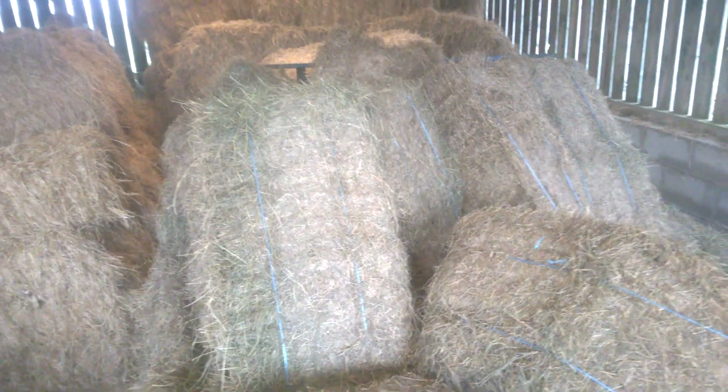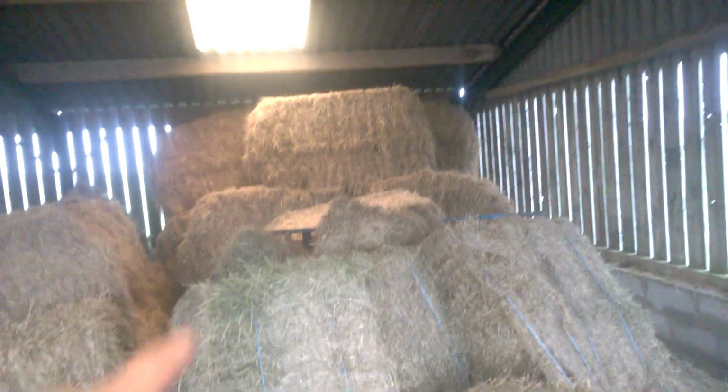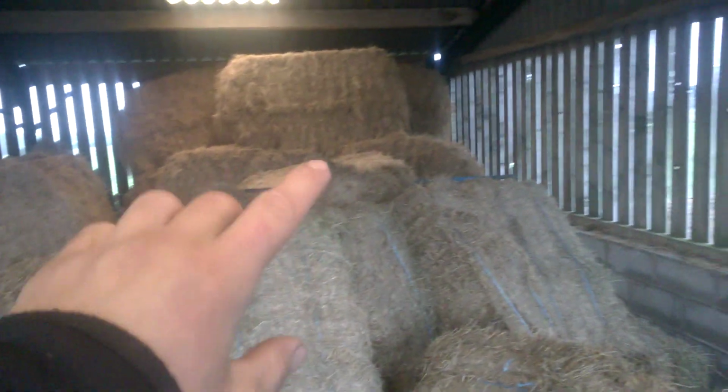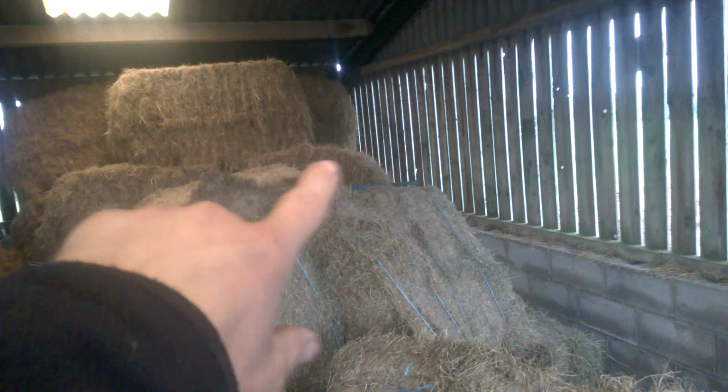I'm going to try and get into the barn. I'll show you the barn anyway. Big bales, those and those there are all the estates. Some of that's from last year, because there is a bale or two that got caught by the rain on that side.